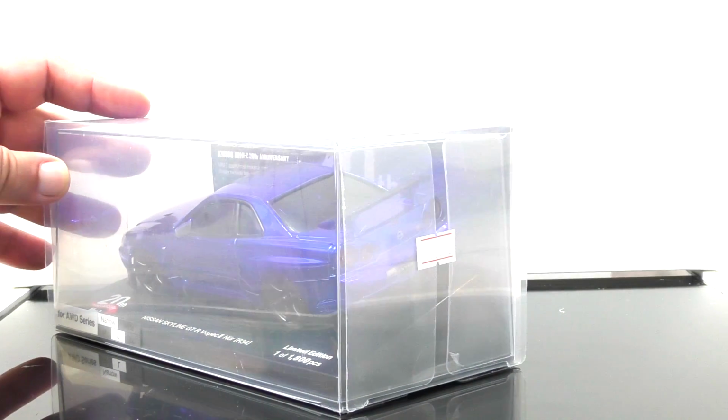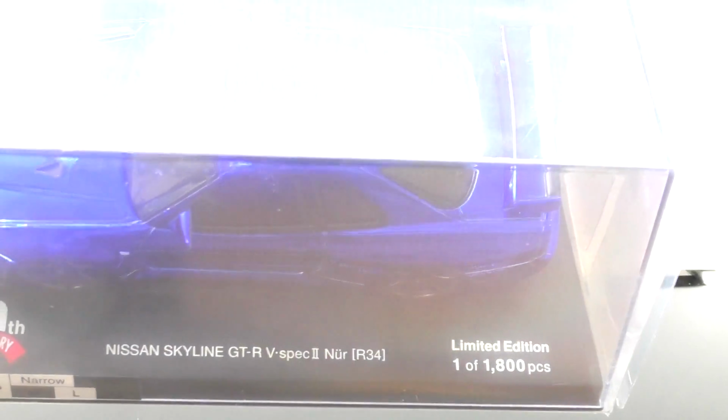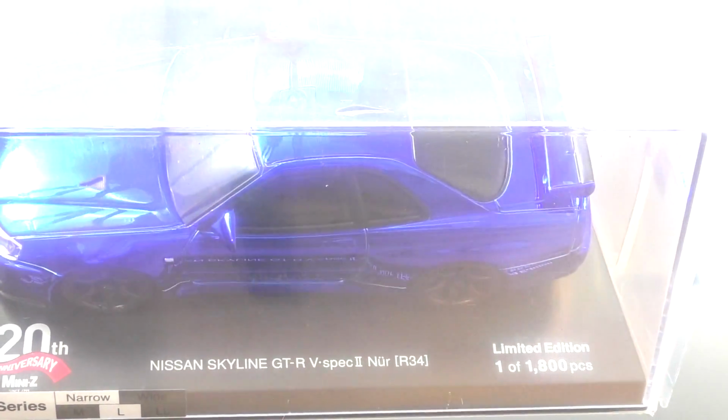I'm not going to waste much time, guys, but you can see this is a rare Mini Z, so it does fit into this series. Let me pop it open. Let's take it out of the actual plastic display box. Okay, and put that there.